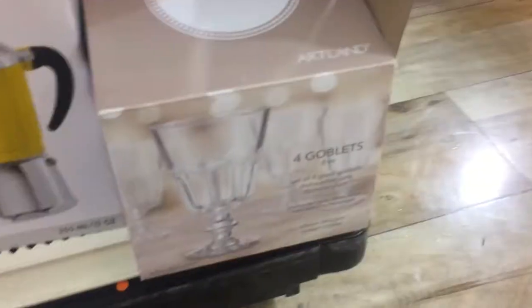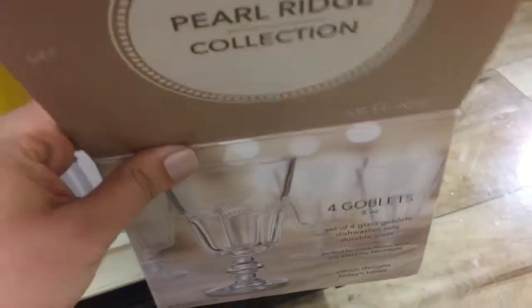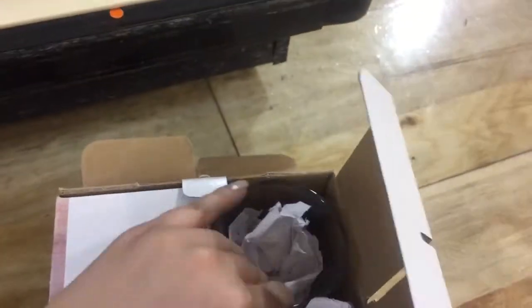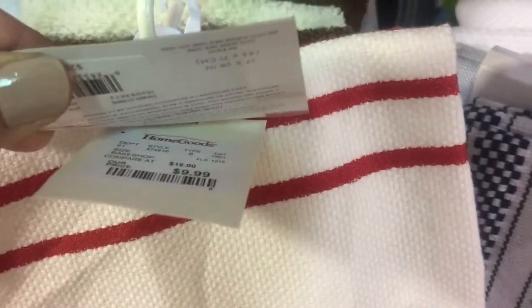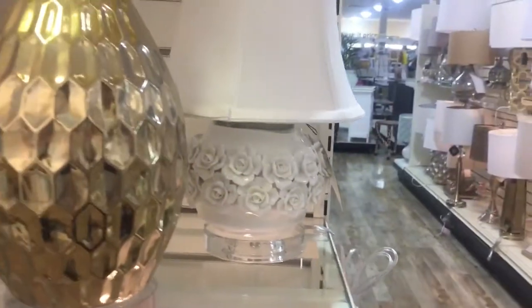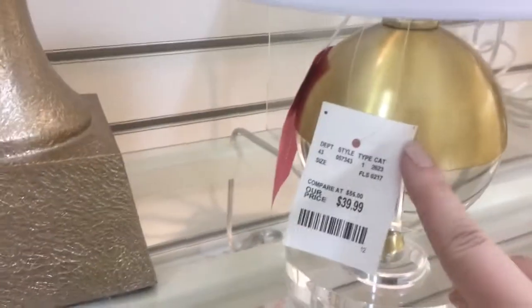These would be cute for wine. I meant for candles, but it's for wine. Okay, these are so cute. Yes. Let's see how much they are. $5. Oh my goodness. I love this bottom piece, but I don't like how low the lamp is. How much is this? $39.99. I love the little rose detail. This one is also cute. The little gold detail.